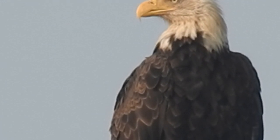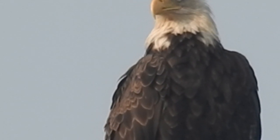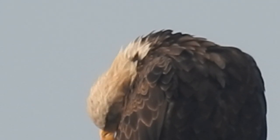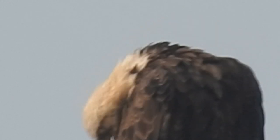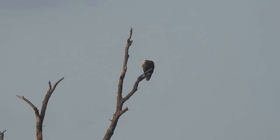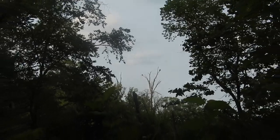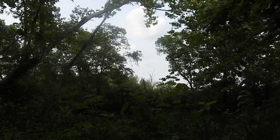Wow. All right, so I think what I'll do is move my equipment now, and we're going to go over to the nest, all right? Okay, yeah. Let me zoom out so I can... Yeah, this is a really nice camera right here. All right, so here we go.